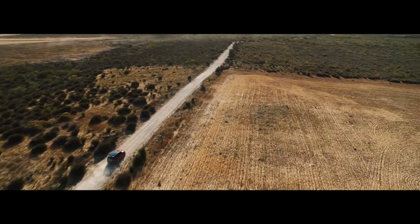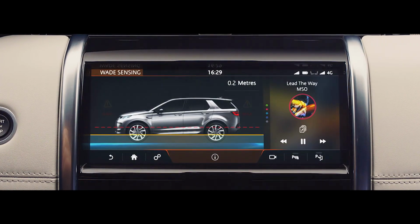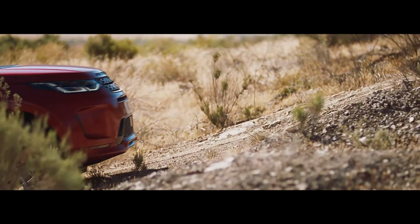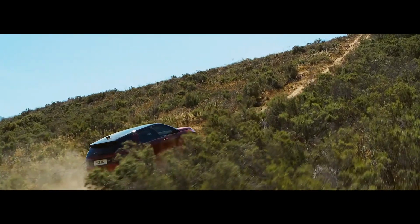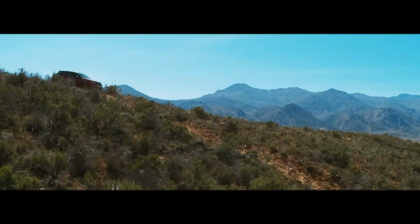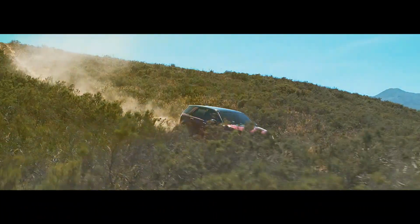The biggest changes, though, are under the skin. The Sport is now available with a whole new range of mild and plug-in hybrid powertrains. Fitted to all but the entry-level front-wheel drive diesel, the tried-and-tested 48-volt mild hybrid system cuts the engine out when decelerating below 11 miles per hour, saving plenty of fuel and reducing emissions when driving in town.